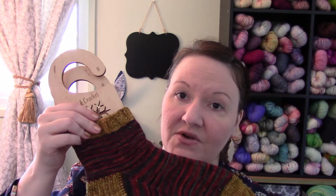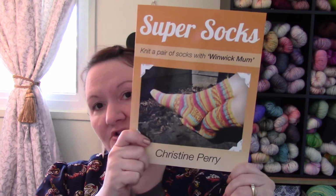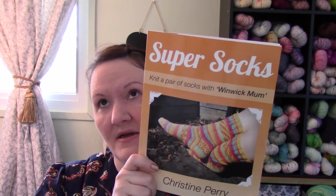Other than it being loose on my feet, the other thing I really did not care for is I would like a longer leg. So I think my next pair, definitely going to make longer legs. I already washed them and let them dry, and I did wear them around the house. And so, yeah, there you go. Oh, and the pattern I used was out of this book, Super Socks by Christine Perry. She is Winnick Mum on YouTube, and she has a blog, and she's on Instagram. And I used her basic sock pattern with the 9-inch circular needle. So that's out of here.